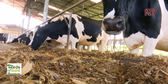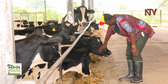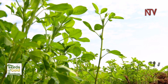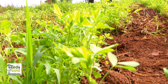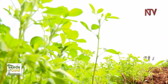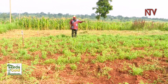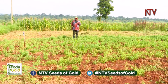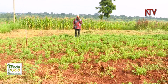Today, we continue to get more insight from the doctor on how best to keep dairy cows. It pays off. I put some demonstration farms here for farmers who come to visit and also for feeding cows to know the different types of pastures that we can grow on our farms. Now, this one is called Alfalfa or Lucerne. It is a legume. Legumes are the pastures that have a lot of protein in them.